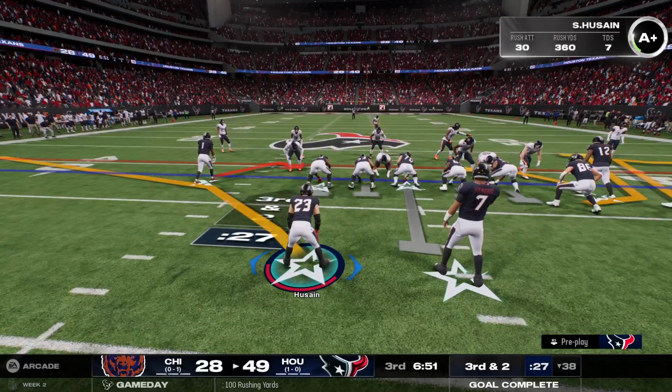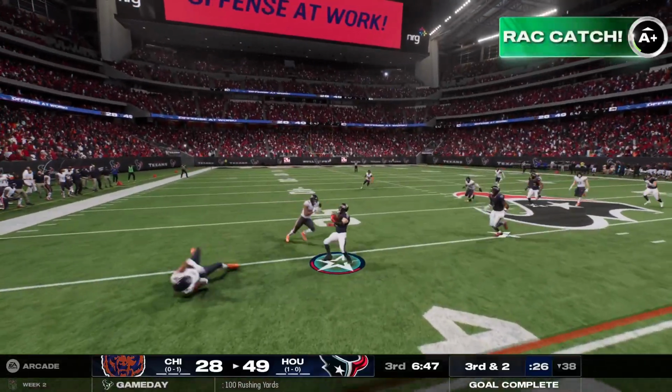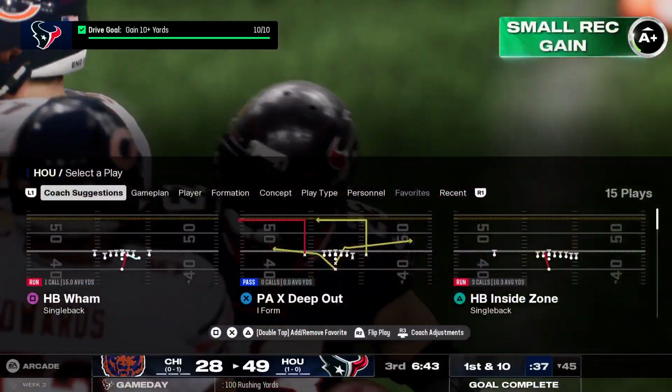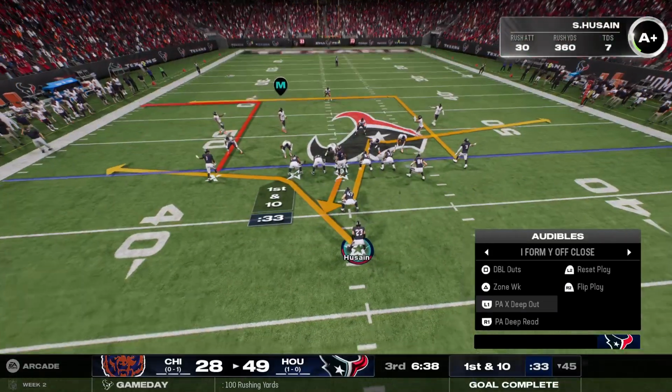After the incompletion, here now, 3rd and 2. Stroud working out of the gun. Shrugs the tackle. Nice. And he is going to have a Texans first down as this defense unable to hold. It's a 7-yard gain there on 3rd and 2.